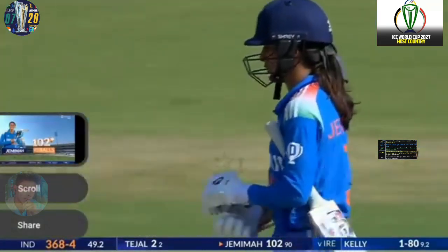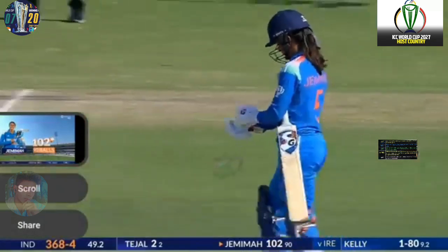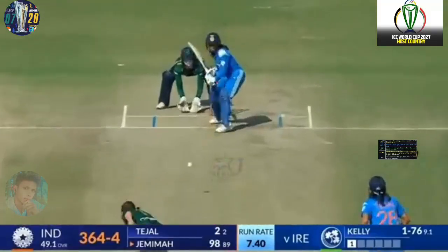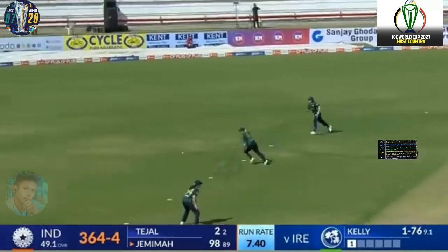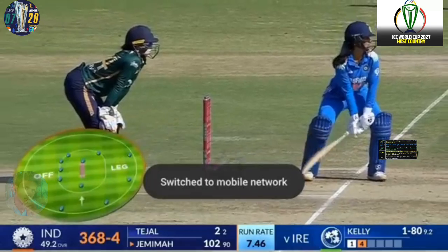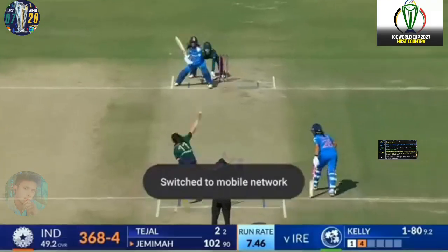Great acceleration as well, 50 from 62 deliveries. So second 50 coming late in her innings. So that just shows you the form she's in. Cuts it in the gap. Skates on, and she's done just that. Her last 4 deliveries.